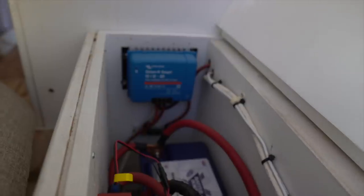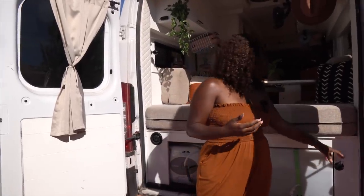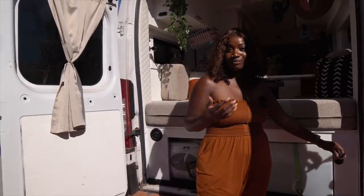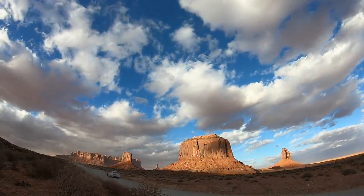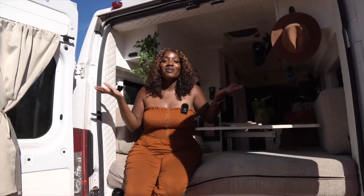I have 500 amp hours of lithium batteries. How I power those batteries, I have something connected to my alternator. I also have two 175 watt solar panels up top. As a third option, I have something like shore power, but I'm able to plug up when I am stationary to an outlet. So I just make van life work for me, and it's been working for me for an entire year now.